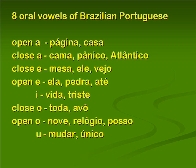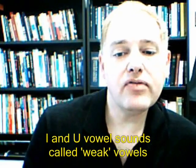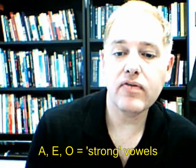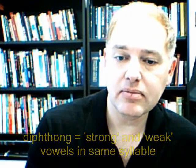Alright, now the vowels I and U, or the E and U, are often referred to as weak vowels. In contrast, the other vowels are often called strong vowels. A diphthong involves the occurrence of a strong vowel and a weak vowel pronounced together in the same syllable. In these cases, the weakened and shortened E or U sound can come before or after the strong vowels, and in that case it's called a semivowel.